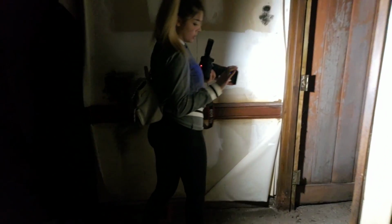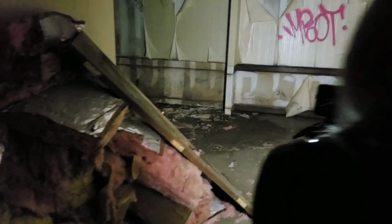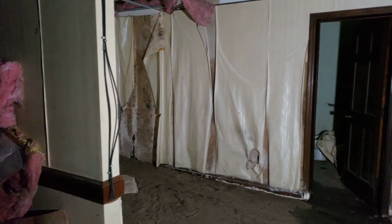Watch your feet. I didn't know there was another room. Yeah. Yeah, I totally missed all this. Wow, this is a really big basement. I'm trying to be quiet so you guys can hear anything. It's hot, but it's cold in here. Can we go to the right?